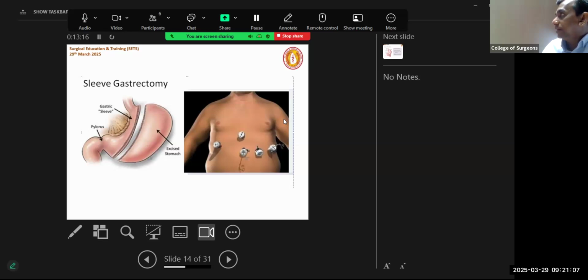Then the technical detail. At a glance this is a simple procedure where we pass a bougie. Some of you must have seen that bougie. Generally we use a 36 to 38 French bougie, about your thumb size, just to calibrate the gastric tube. Before that, you mobilize the greater curvature from the greater omentum. Then the anesthetist passes the bougie into the duodenum. From the pylorus, we generally keep about 5 centimeters. This is the antral area, which we call the antral mill, where grinding of food takes place.